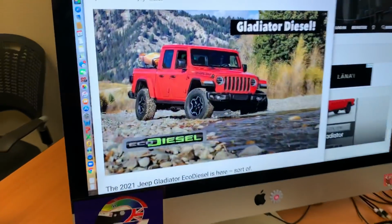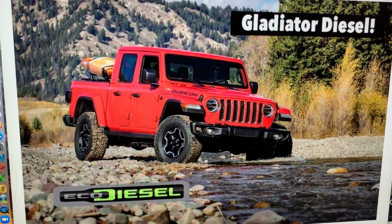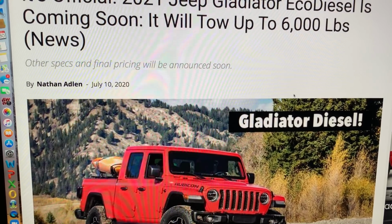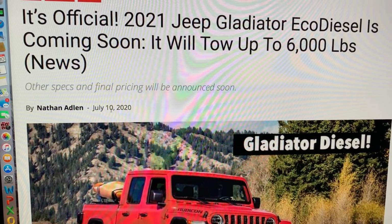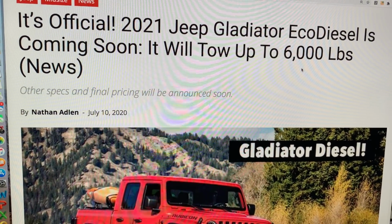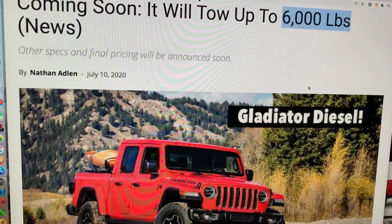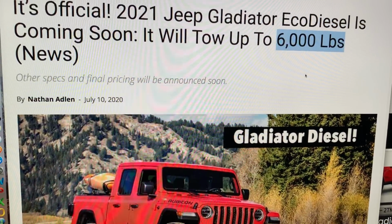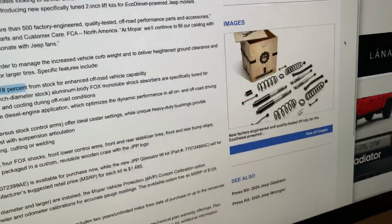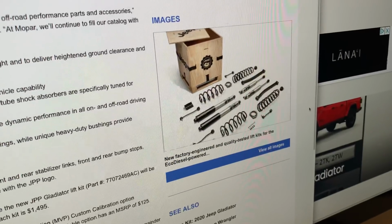So let's start with some official information and then go to some of the unofficial information that may offer us a glimpse into the future of these Jeep trucks and, of course, Wranglers. This is not new, but a few weeks ago, Jeep announced the EcoDiesel Jeep Gladiator with the 3-liter V6 and an 8-speed automatic. It will tow up to 6,000 pounds. But traditionally, diesel engines are heavier than gas engines, so they had to come up with their own lift kit system just for the diesel versions of their Wranglers and Gladiators. And this is it. This is the news that just came out today.